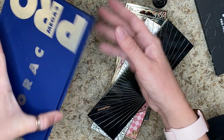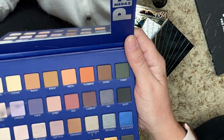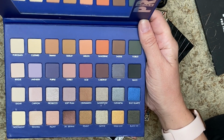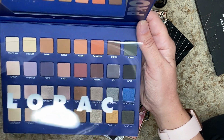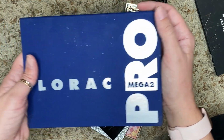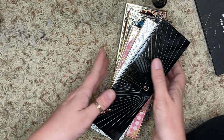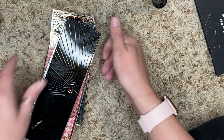Oh, food kitties. We have the Pro Mega 2, which I think I bought off of Mercari because I wanted it in my collection, and I haven't used it too much. But again, we're just gonna keep these. I love these. I like having the pros in my collection, and they were some of the first that I started collecting and really falling in love with.